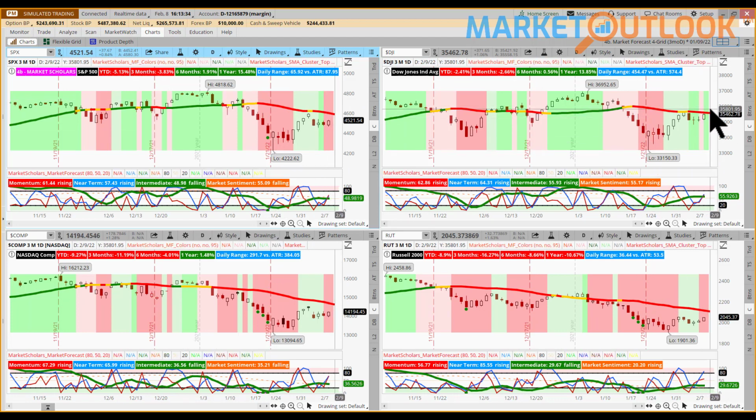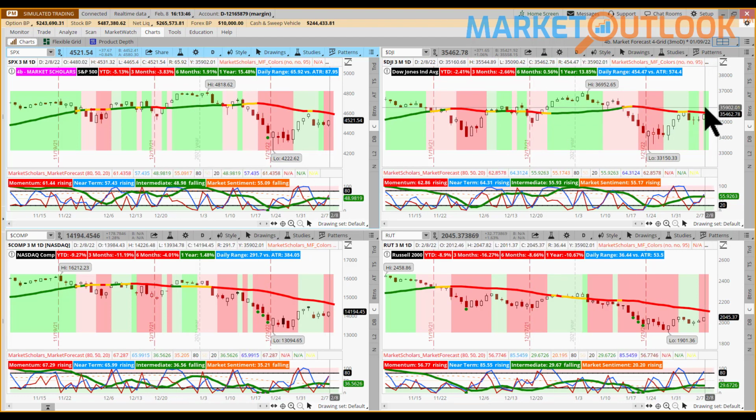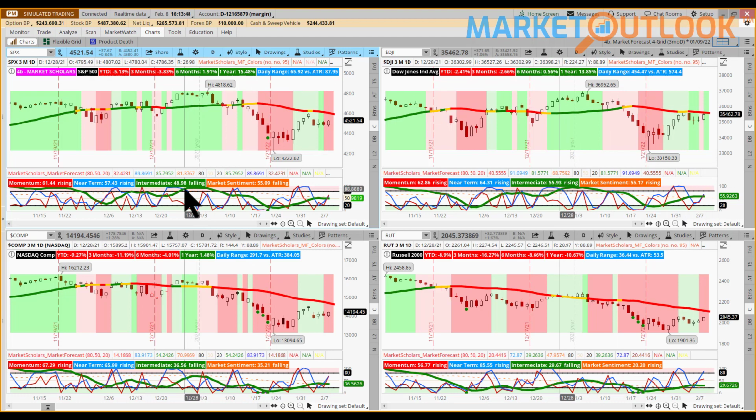The background color will tell us whether the intermediate posture on the market forecast is considered bullish or bearish. And so with the intermediate line on the Dow Jones at 55 and rising, we would consider that to be bullish, whereas notice in the labels of all of these other charts, they say falling in that green label there. So that's why those other ones are still considered bearish.